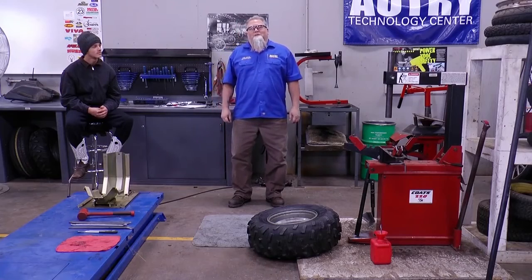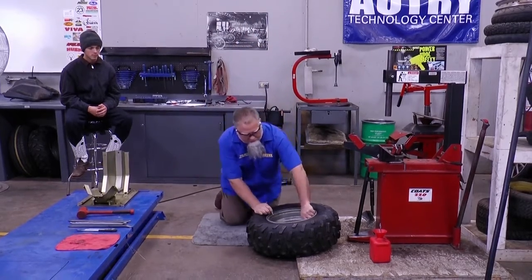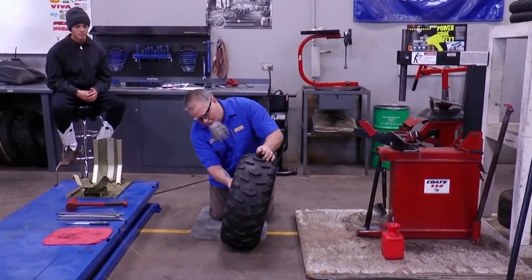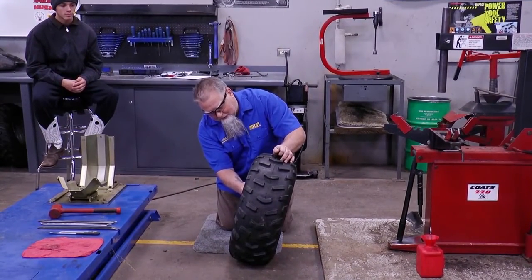Thank you for joining us here at Autry Technology Center. I'm going to demonstrate how to change an ATV tire using hand tools. You always want to start with safety. Guard your eyes with eye protection. You want to deflate the tire, so remove the cap and remove the core. You never know what might be inside the tire, so it might come out at you and get in your eyes and not be pleasant.